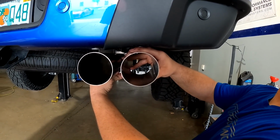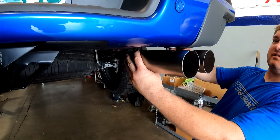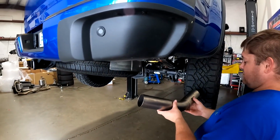That's what they do? Yeah. On one side? Yeah, remember like the GTOs too, when they first came here, they had the dual at one side? Yeah. That's like the Australian thing. We did an 84 Camaro like that. We did two mufflers here, but we did them both out of one side to kind of make it look a little bit more modern.